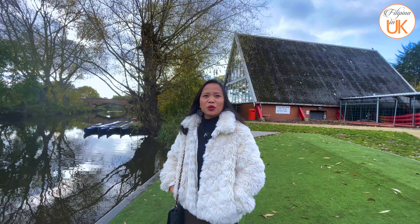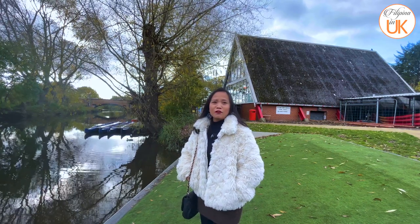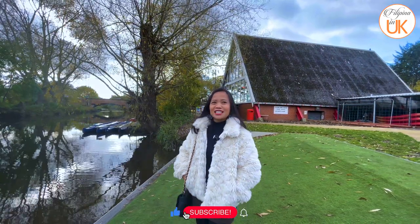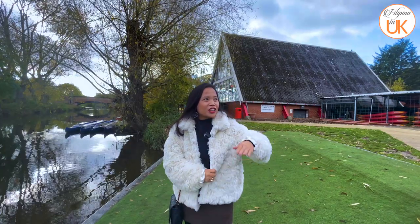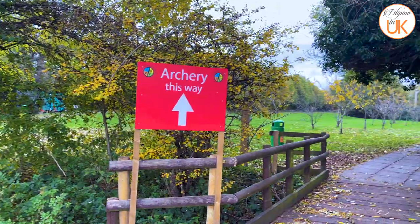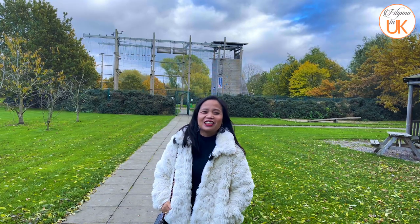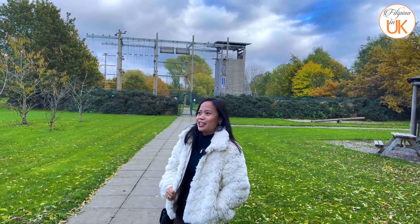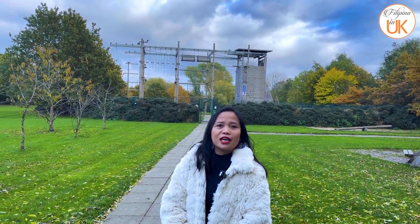Now we are here at Leicester Outdoor Pursuit, and there are a lot of activities going on here, especially for kids. So yeah, if you want to come here, you can just check online to book tickets. And there is kayaking here, and there's archery that side. There are a lot of outdoor activities going on here, like archery, trekking, air rifle shooting, and a lot more. So yeah, this is really nice for kids, so they will enjoy their weekends and even weekdays.